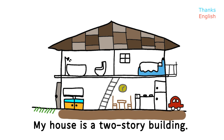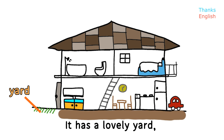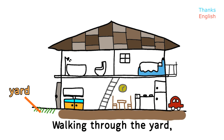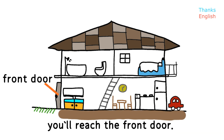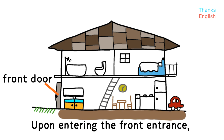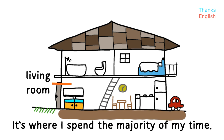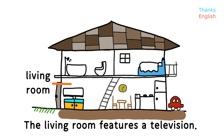My house is a two-story building. It has a lovely yard. Ideal for light exercises. Walking through the yard, you'll reach the front door. Upon entering the front entrance, the first thing you'll see is the living room. It's where I spend the majority of my time. The living room features a television.